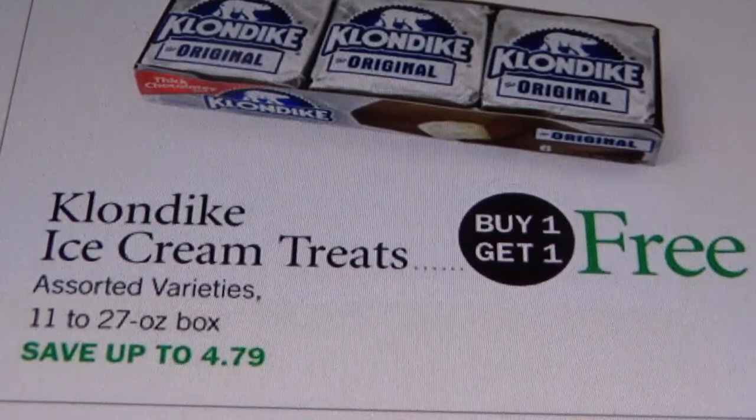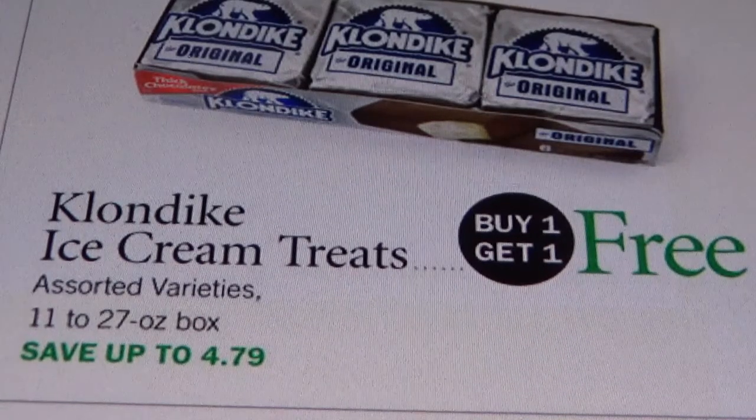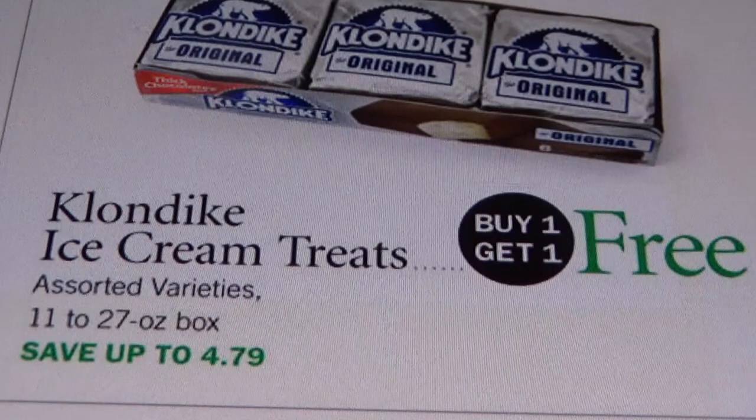So, I think that's about enough for now. Any other deals, I will definitely share with you. Let me see if there's anything else that I wanted to share with you guys.